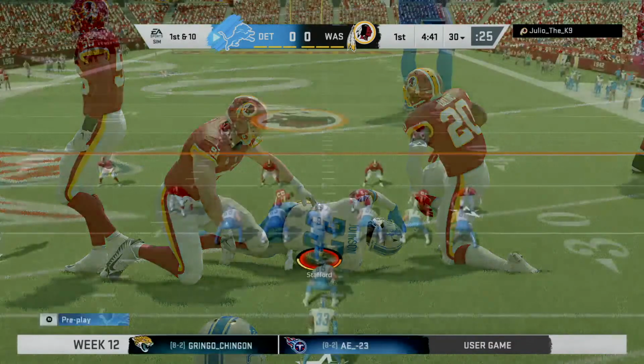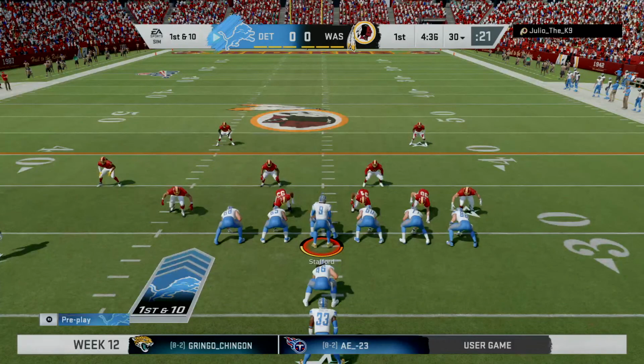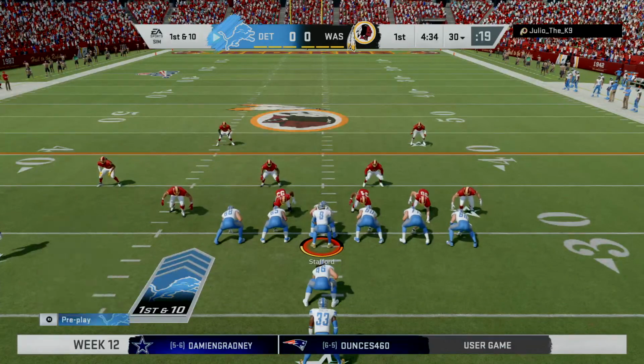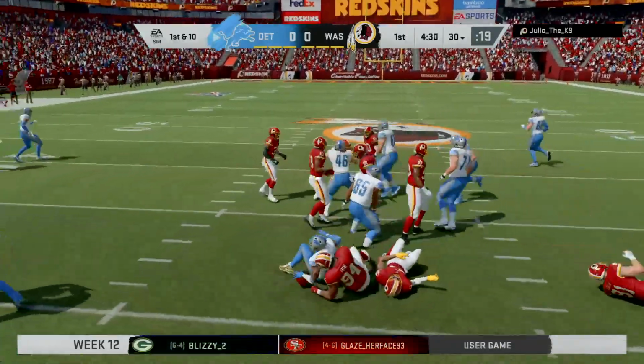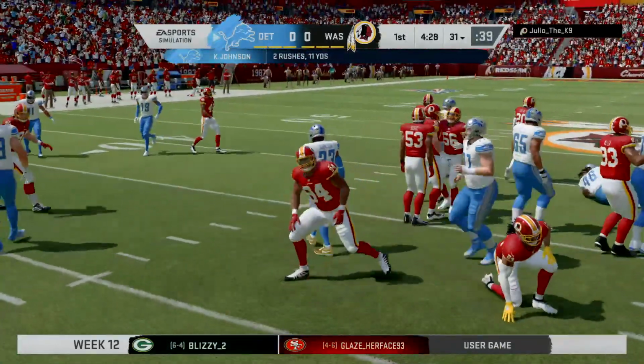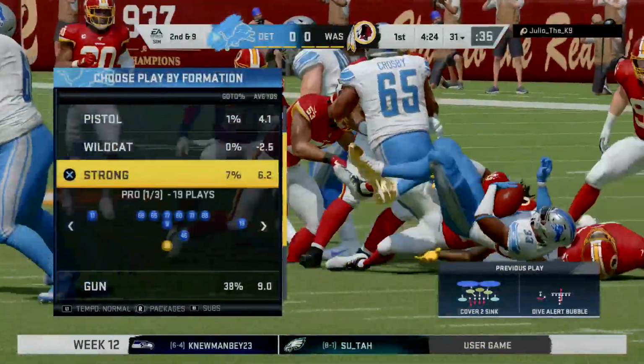Well, I want you to know, I listened to you yesterday when we were watching film. You said write down the word vision for him. It was on display there, wasn't it? It certainly was, because he allows the blocks to set up in front of him. And if that continues, it'll be a long afternoon for those guys trying to play some defense. Just a yard on the pickup there, and it'll bring up a 2nd and 9.